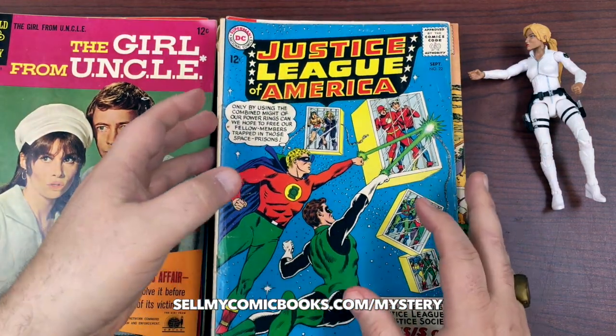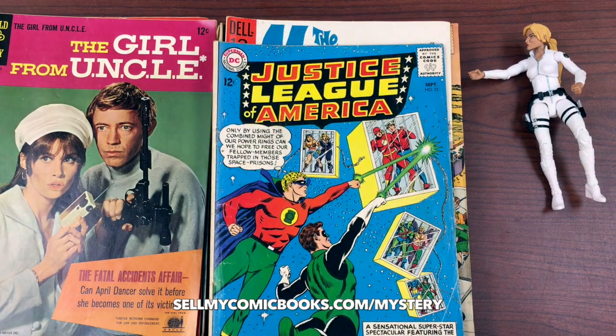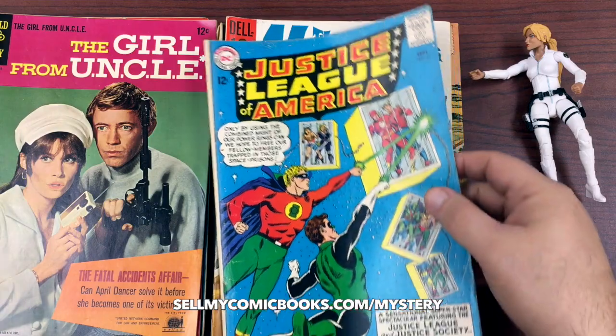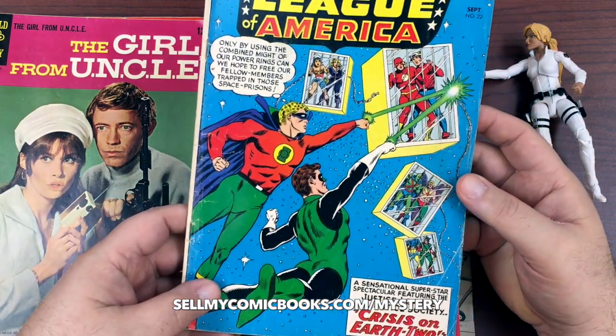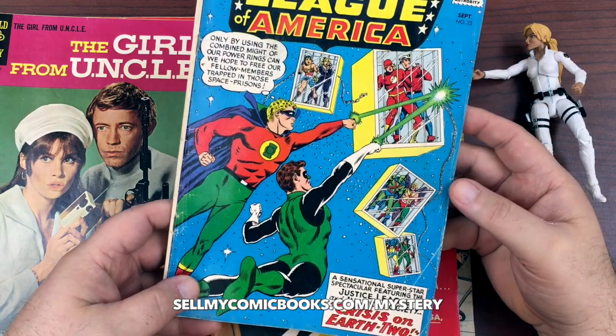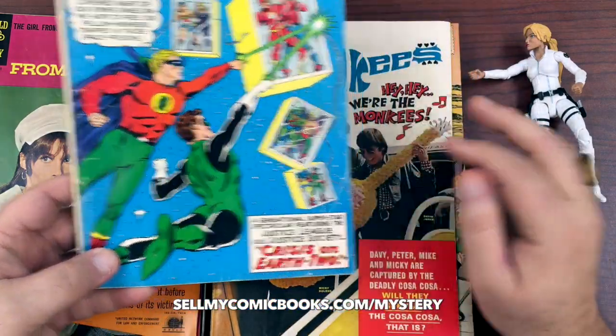All right, well, now we're into the boring old superheroes. This is pretty nice shape. This is part 2 of the first Justice League Justice Society crossover. So that's kind of a big deal. I say good shape. It's like a 4 maybe. Got a lot of folds right there.